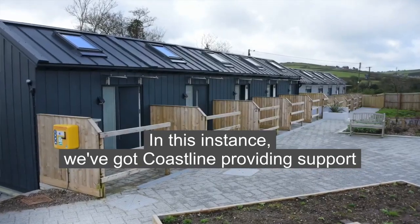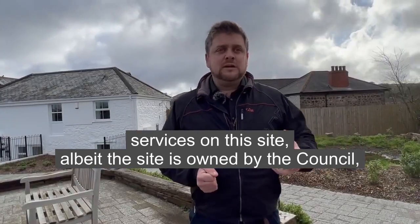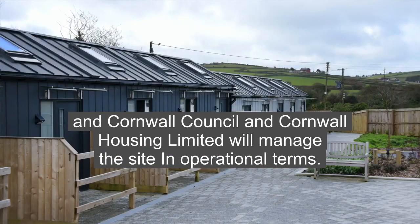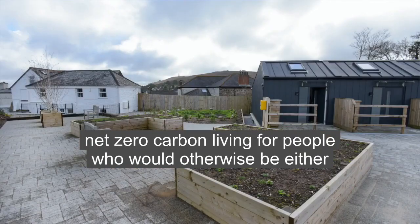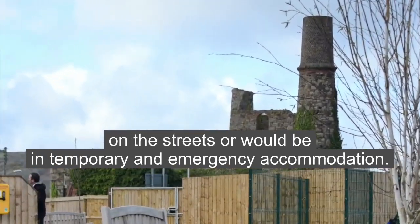In this instance, we've got Coastline providing support services on this site, albeit the site's owned by the council, and Cornwall Council and Cornwall Housing Limited will manage the site in operational terms. These fantastic units offer net zero carbon living for people who would otherwise be either on the streets or would be in temporary and emergency accommodation.